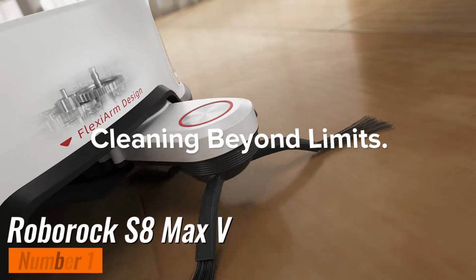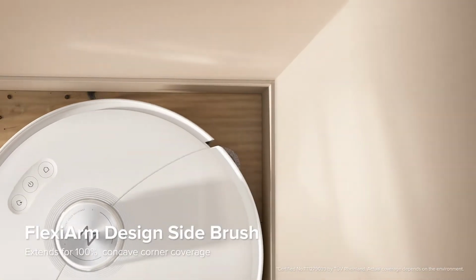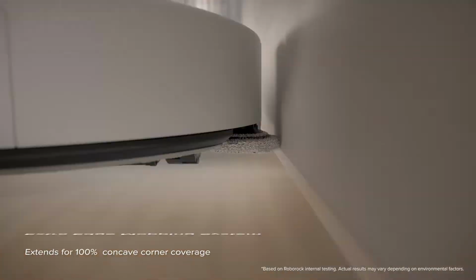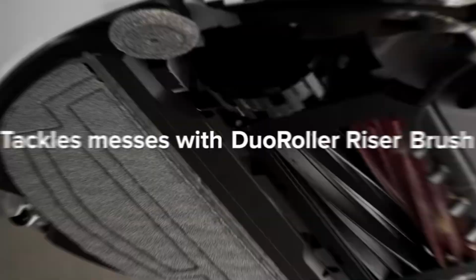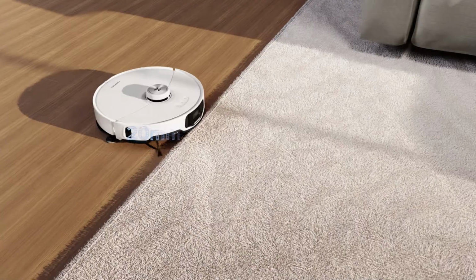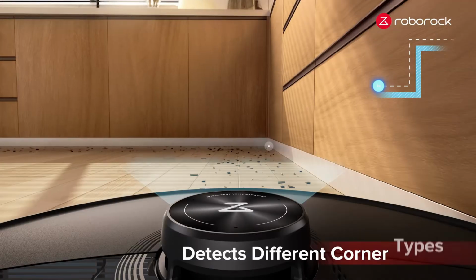Number 1. Roborock S8 MaxV, the best robot vacuum and mop combo of 2024. If you're looking to revolutionize your cleaning routine with advanced technology and seamless functionality, this could be the game changer you've been waiting for. Do you know what sets the Roborock S8 MaxV apart? Firstly, its impressive suction power at 10,000 Pa ensures thorough cleaning on both carpets and hard floors. It's designed to handle even the toughest dirt and pet hair without getting tangled, a huge relief for pet owners like myself.